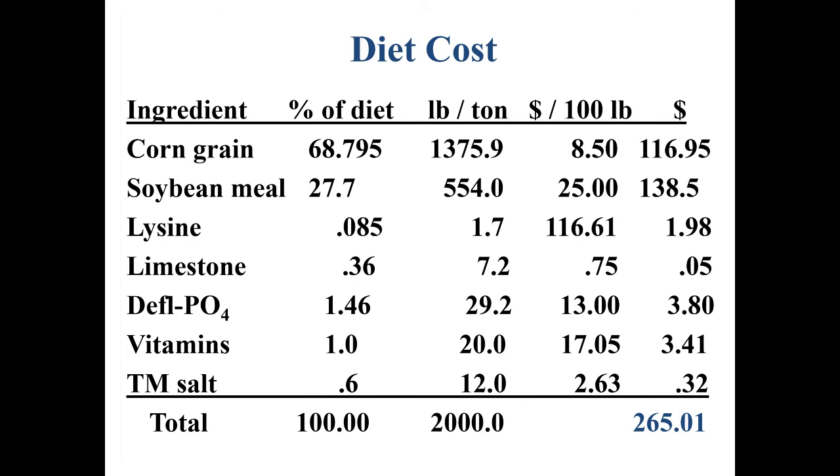Okay, we do the same thing for the soybean meal, 5.54 times $25, and the same thing for the other ingredients. And what you can see looking at those ingredients is that, especially for those minerals, it's relatively inexpensive to balance for calcium and phosphorus. And these sources of minerals that we use are relatively cheap to include in the diet. So now if we add up all of those costs, this basically tells us that for every ton of diet that we have made, it's going to cost us $265.01. Any questions?